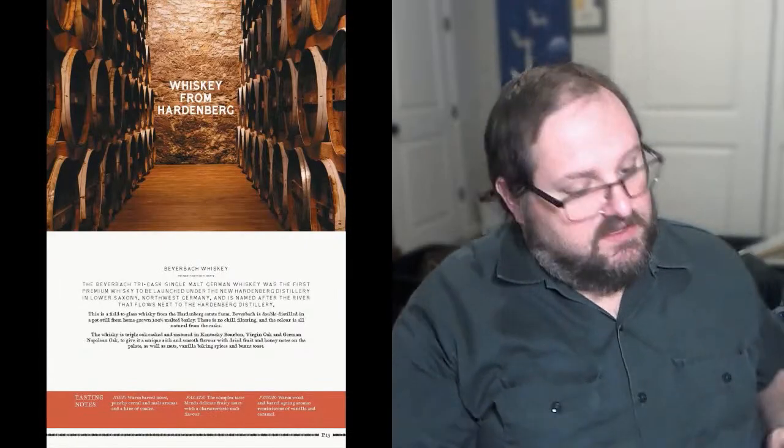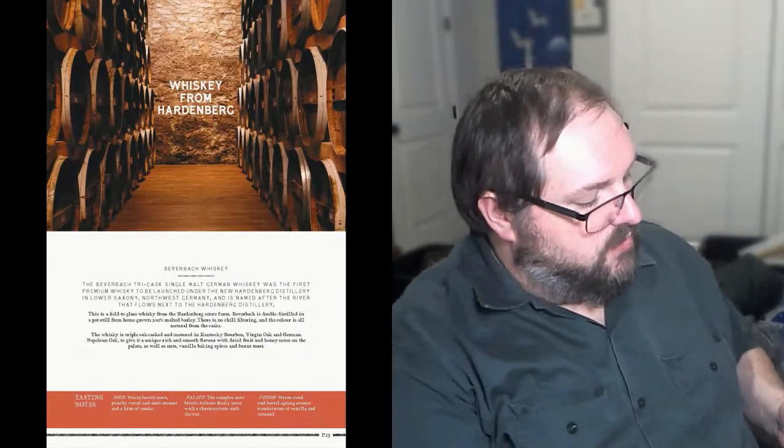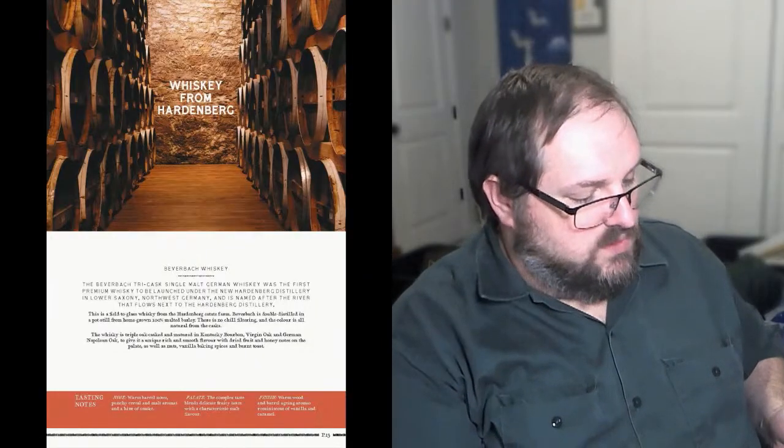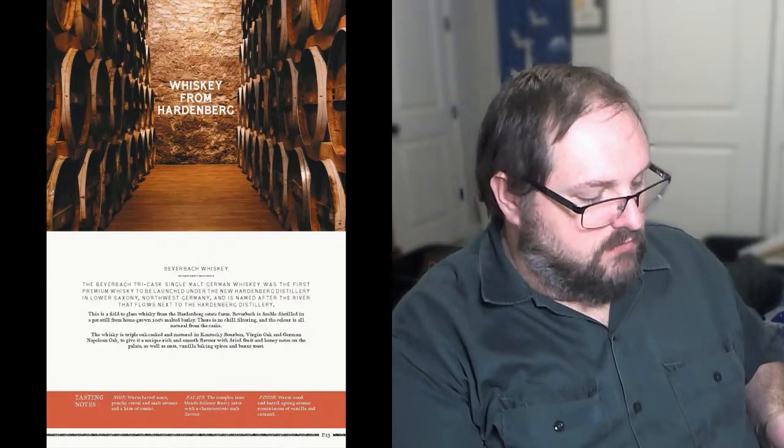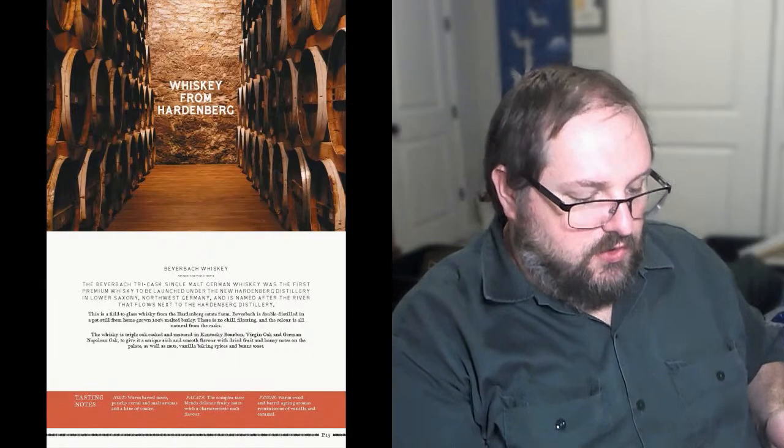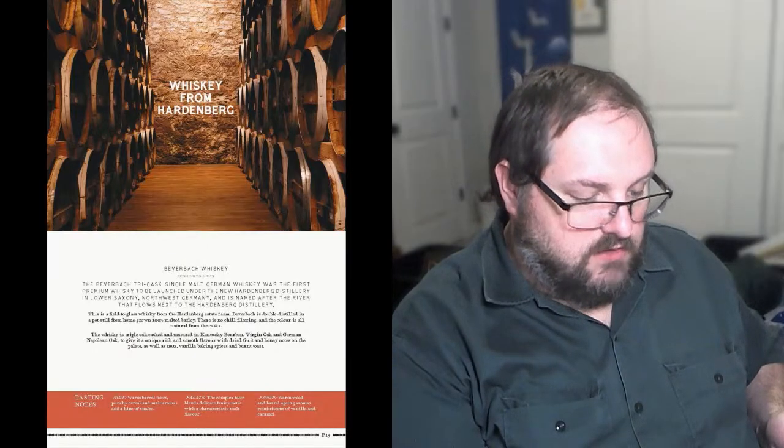Let's take a look. What else do they have here? Whiskey from Hardenberg, Beverbach whiskey. Tri-Cask single malt German whiskey was the first premium whiskey to be launched under the new Hardenberg distillery in Lower Saxony, northwest Germany, and is named after the river that flows next to the Hardenberg distillery.